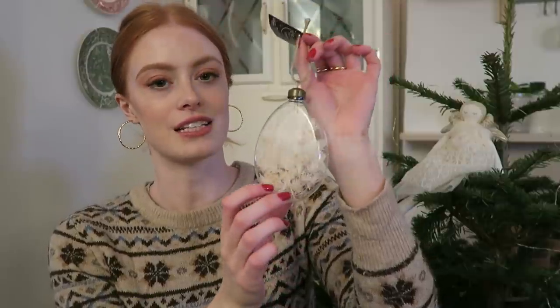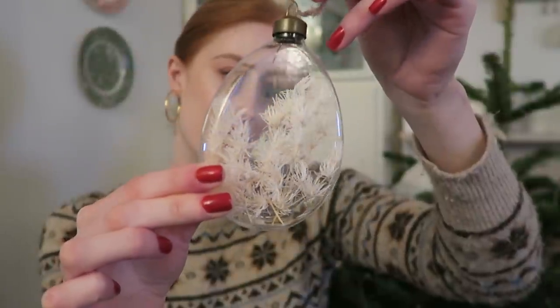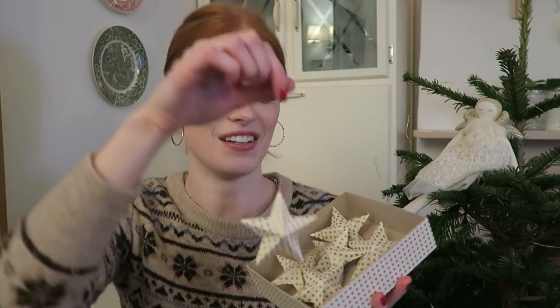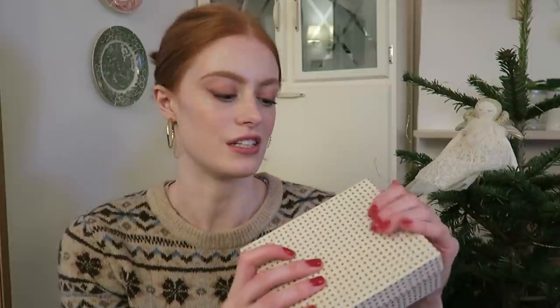I also quite liked this little decoration. It was only £2.50. So I just thought that was really pretty, and it adds the tiniest hint of pink to the tree. I then picked up this little box of decorations, which are little 3D cardboard paper stars, and I loved how handmade and crafty they looked. So they were 1, 2, 3, 4, 5, 6 for £11.50, which isn't bad. I mean, it comes in a box as well, which is super handy for decorations because then you can just store them like this once you finish with them.